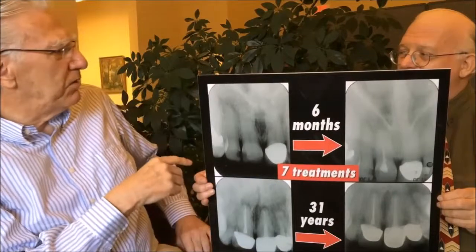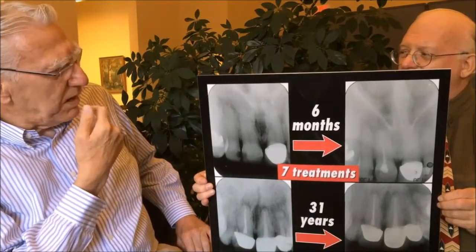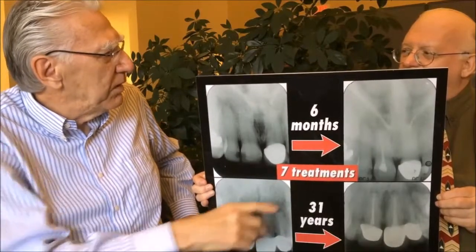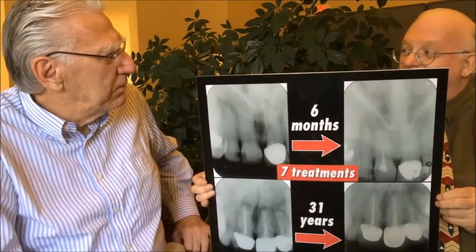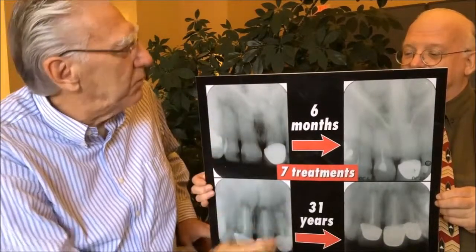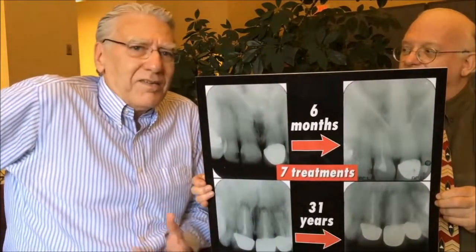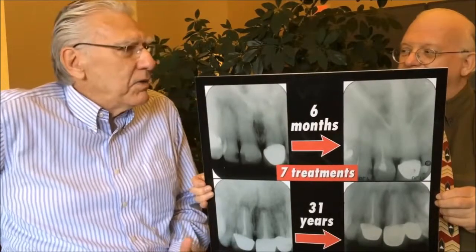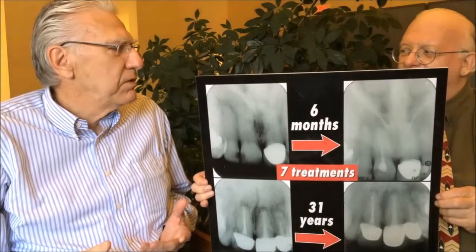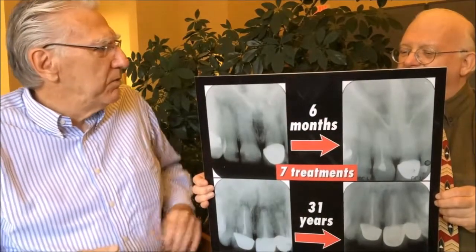Didn't you say something about this gap? Yes, the gap. People see it all the time. You got an X-ray on that? You might show later. Anyway, the dentists don't see it. You know why? Because the dentists see it all the time. And if you see something all the time, well, it must be normal.